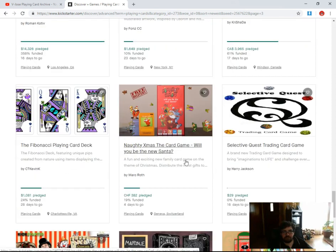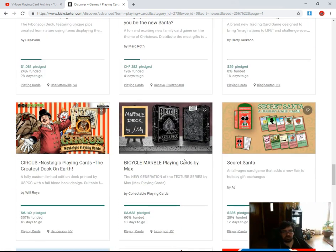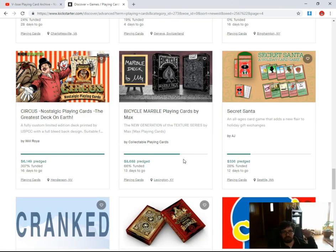Then is the Fibonacci Playing Card Deck by CT Kevin K, which I believe is a relaunch. 24% funded, 28 days to go. I'm not sure it's going to happen. Don't think it is, really. Circus by Will Royer, also very well worth checking out. Funded, 16 days to go. Bicycle Marvel Point Cards by Max and Collectible Point Cards, 66% funded, 13 days to go. It's struggling just a little bit again.